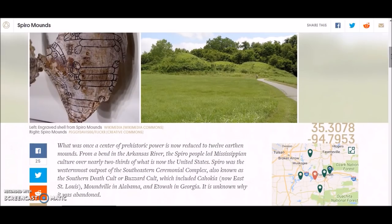But it says, what was once at the center of a prehistoric power is now reduced to 12 earthen mounds. From a bend in the Arkansas River, the Spiro people led Mississippian culture over nearly two-thirds of what is now the United States. Spiro was the westernmost outpost of the Southeastern Ceremonial Complex, also known as the Southern Death Cult or Buzzard Cult, which includes Cahokia, Moundville in Alabama, and Etowah in Georgia. It is unknown why it was abandoned.